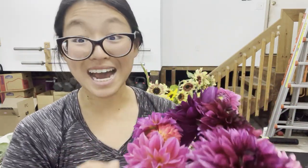But then I have some dahlias that I grew from seed, and I thought I didn't have very good success growing good usable dahlias for cut flowers from seed, but with the weather finally getting a little bit cooler, the nighttime temperatures falling to the 50s, they started blooming. So let me show you.